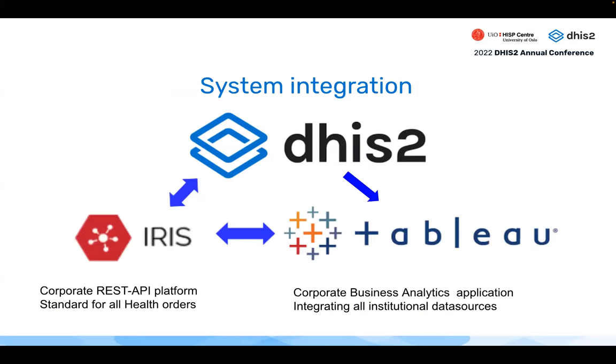So this is the very simple architecture. You have DHIS2 collecting on the mobile device, synchronizing with the server. It is integrated with Iris. Iris is a user web portal for Oracle PDE, where users can prepare their orders. And it's also integrated with Tableau for business analytics, because DHIS2 has native analytics functionality, but Tableau is an institutional BI tool, so you can have data from HR, finance, logistics, operations, all in one system.